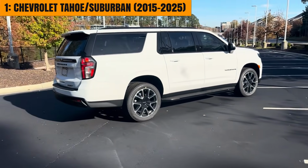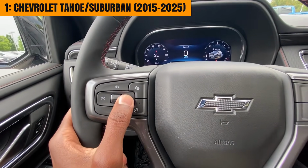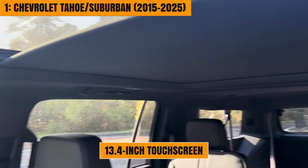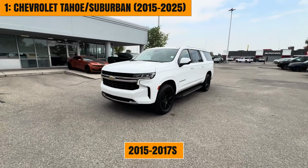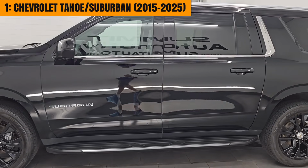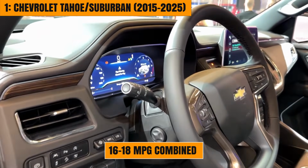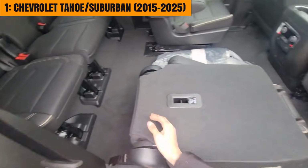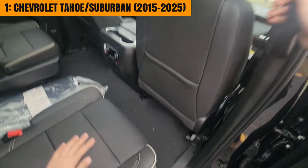Reliability has improved significantly. The V8 engines are proven GM workhorses expecting 200,000 plus miles with maintenance. Interior quality in 2021 plus models rivals luxury brands with real leather, genuine wood, and a 13.4-inch touchscreen. Pricing ranges from $28,000 for 2015 to 2017 Suburbans to $80,000 plus for loaded High Country Suburbans. Fuel economy sits around 16 to 18 miles per gallon combined with gas V8s. These SUVs deliver maximum space, genuine capability, and refined interiors. For families needing ultimate space, towing, and versatility, nothing comes close.